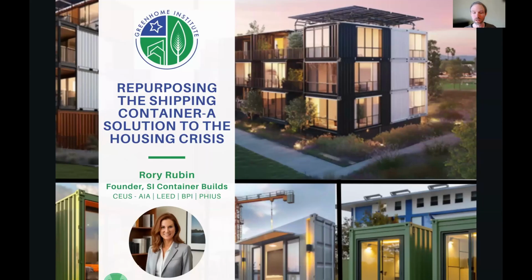All right, welcome to repurposing the shipping container for a solution to the housing crisis.